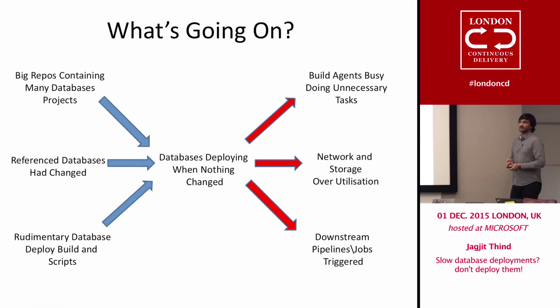So we had a look at what was actually going on. In the middle, what we found was that the databases were actually deploying when nothing had actually changed. From the left-hand side, these were some of the causes. We had repos which had 30, 40 services in them, which again has 30 or 40 databases in them. So if anybody changed one bit of code, database or not, it would trigger a database build and deploy across all 30 or 40 databases.